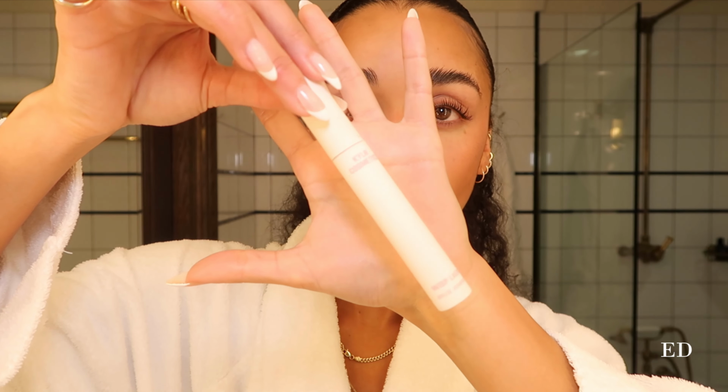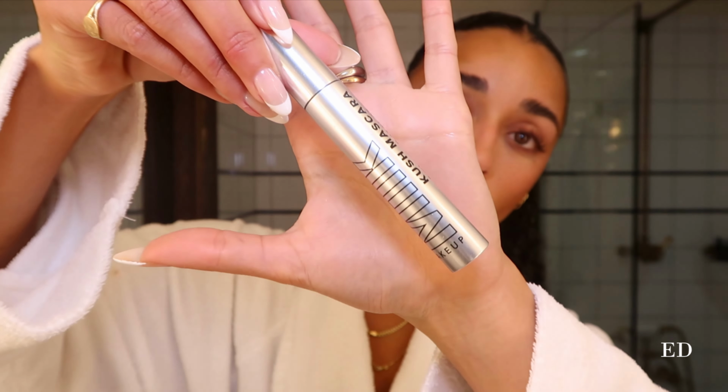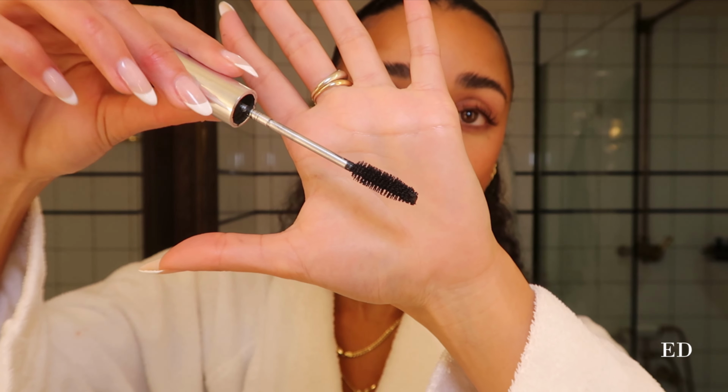Okay, for mascaras, there are two. I've been playing around with the Kylie Cosmetics one. The other one is my tried and true Kush mascara by Milk. I love this. I know it's always gonna hit every single time. It's gonna get every lash. I'm gonna show you guys the spoolie so you can see what I'm talking about. I feel like it captures every lash.